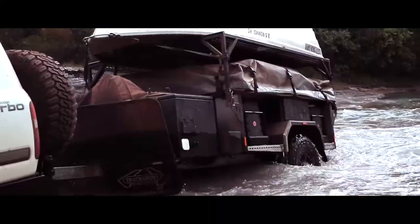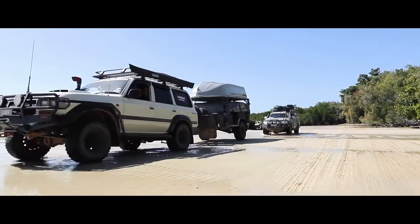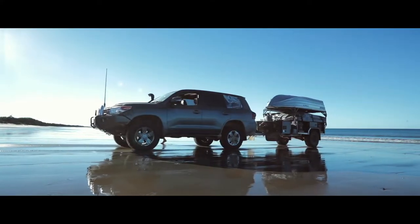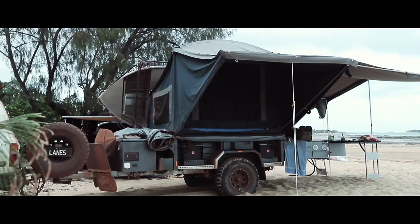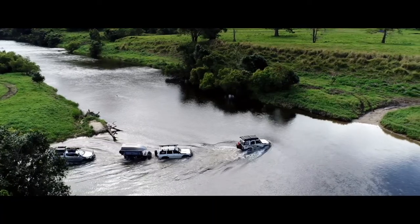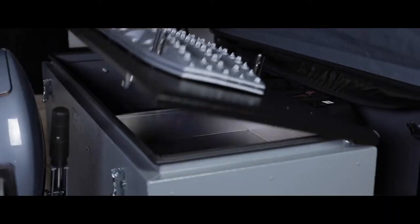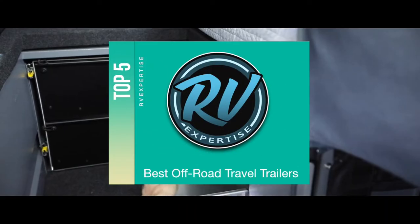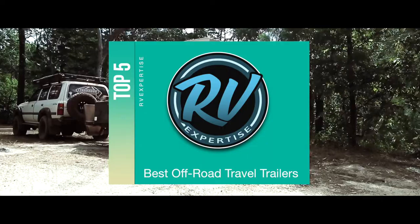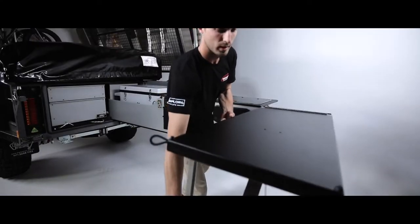What's up, everyone? Are you looking for the most practical and adventure-friendly off-road trailer that is best suited for outdoor lovers such as yourself? Off-road travel trailers are perfect for going off the grid, even when you don't have access to an RV. There are a number of options on the market, which makes it difficult to choose the best one. In this video, we compiled a list of the top 5 best off-road travel trailers on the market today. Be sure to watch till the end for our best recommendation.